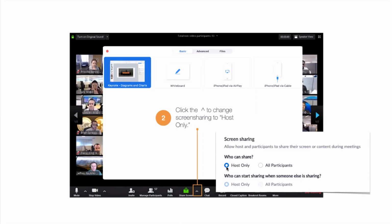That doesn't have to be the principal. This could be the director of admissions, the architect orchestrating this live meeting session. And that way all the content is going to be shared off one computer. Much, much safer and much smarter when you have public meetings.